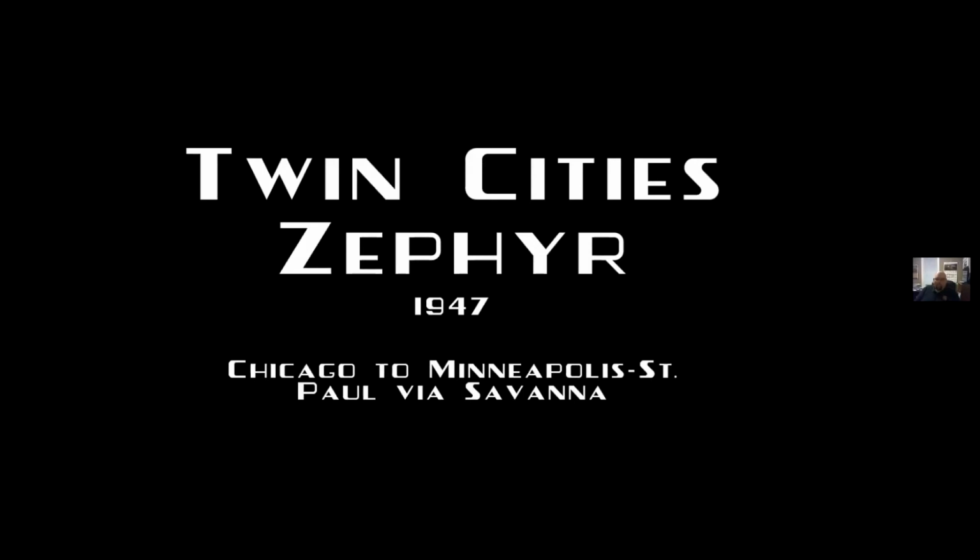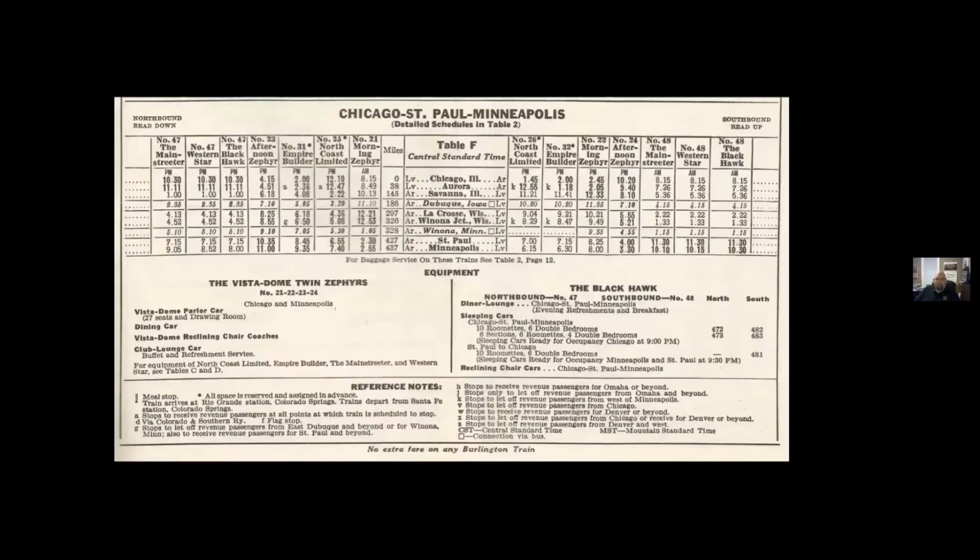Now we'll move on to the meat of the presentation here, the 47 Twin Cities Zephyr. This is the dome version. Back to our 1940 timetable. Got trains 21 and 23 northbound on the Q, and 22 and 24 southbound. So each train made a round trip each day, and you had morning departures and afternoon departures, hence morning and afternoon Zephyrs.